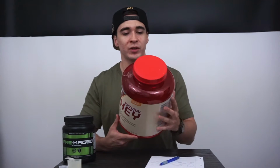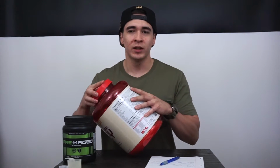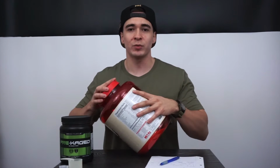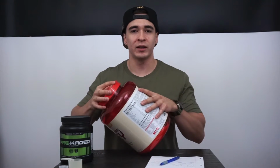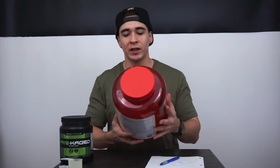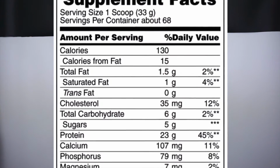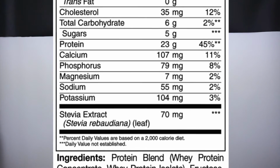I'll probably try something different next time, because I always try different products with pre-workouts and proteins until I find something I'll really like, and maybe I'll order it again. But I'll show just the product, and I'll also put a picture right here of the ingredient list so you can check it out for yourself.